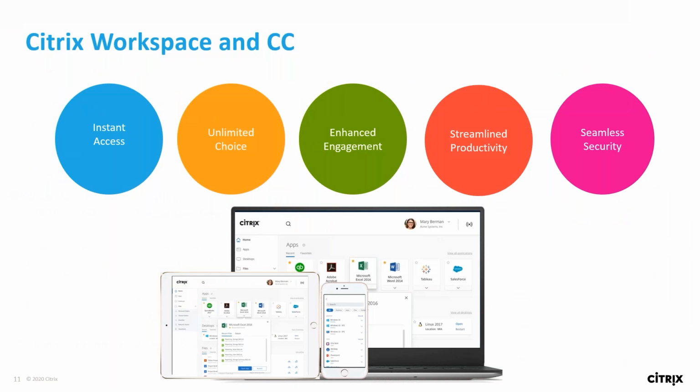All right, so the Citrix Workspace was designed with employee experience in mind. That's top priority. This means faster access and onboarding, greater productivity through integrated workflows, advanced collaboration, making engaging with your colleagues easier and more fun, unlimited choice, allowing your employees to work from their favorite devices regardless of the location they might be at, and then enterprise-grade security that doesn't slow you down at the end of the day.